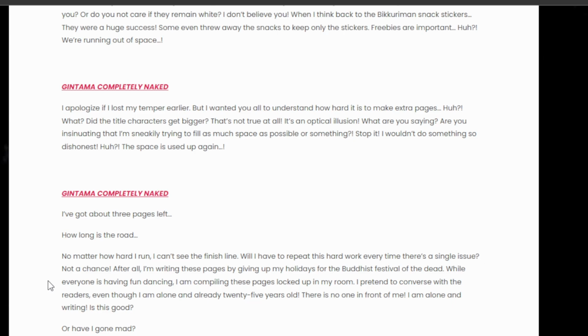Will I have to repeat this hard work every time there's a single issue? Not a chance. After all, I'm writing these pages by giving up my holidays for the Buddhist Festival of the Dead. While everyone is having fun dancing, I am compiling these pages locked up in my room. I pretend to converse with the readers, but even though I am alone and already 25 years old, there's no one in front of me. I am alone in writing. Is this good? Or have I gone mad?